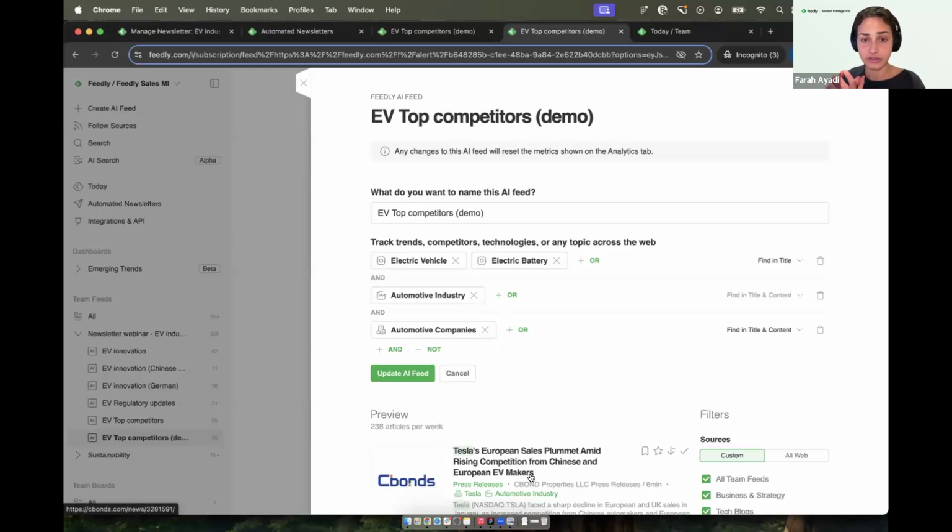This is how we collect the intelligence. But then comes the step of sharing this knowledge and this intelligence, and this is where we will be using the newsletter. And quickly again, I will show you how you can push what you collected with the AI feed into the newsletter to share it afterwards with your readers.